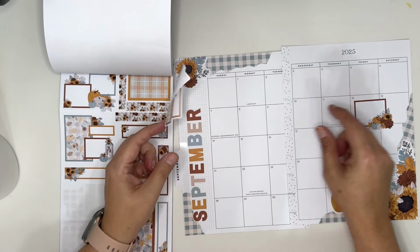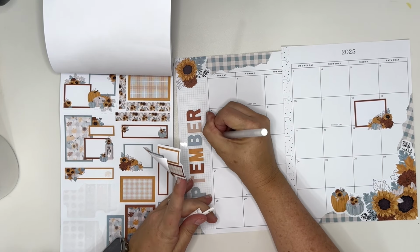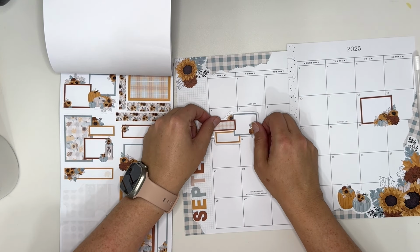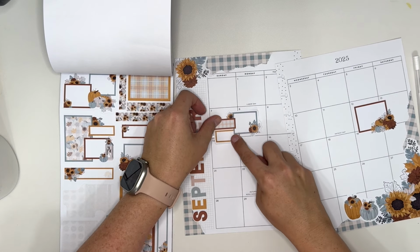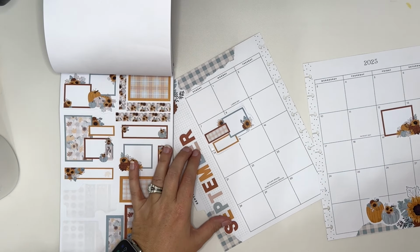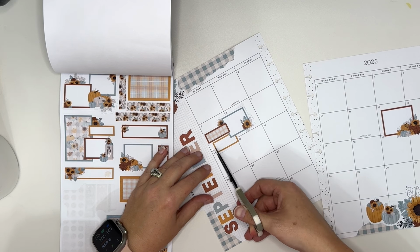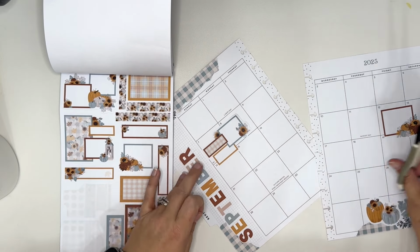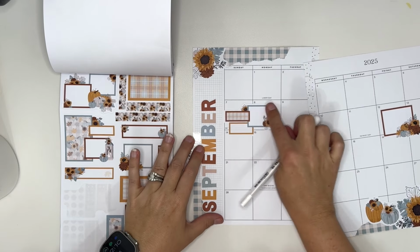And another thing I'm going to do is use my white gel pen to cover up the corner of this National Grandparents' Day because it's going to poke out. And so this allowed me to kind of move it over and up by trimming that white off. And then I need to trim this off too. I just noticed it because it's going to cover up the 14th. So I'm going to go ahead and do that like so. Just like that. And I just wiped that white ink off of there. That's nice.